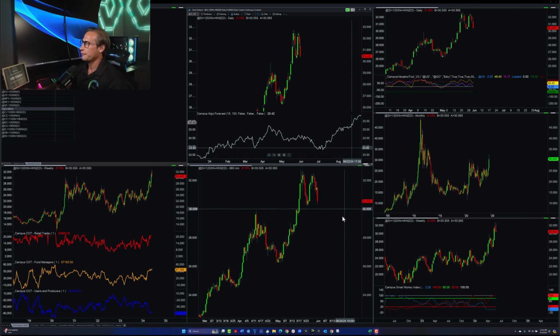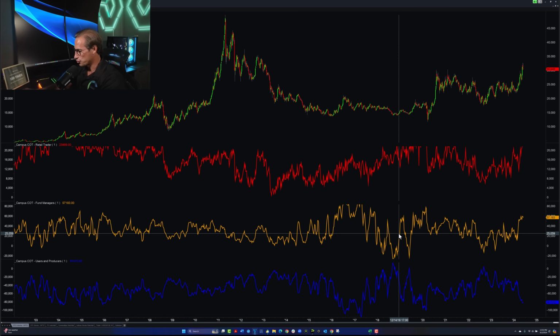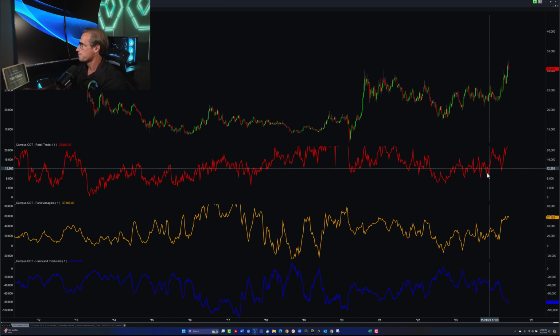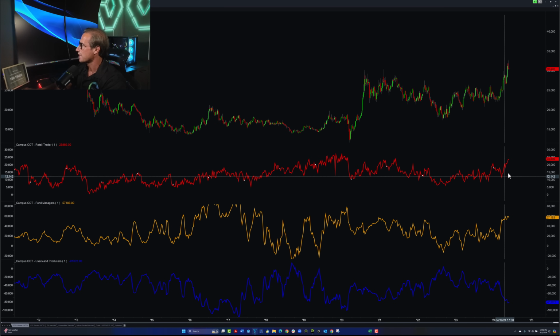Now, first things first, we start with our COT report on silver. And I want to first show you, so we have here the red are the retailers, the yellow the fund managers, and the blue one, the smart money, the commercials here. But I just want to show you the raw data, and I want to show you the retailers here. They're extremely bullish compared to their previous behavior. How bullish? We will look at my proprietary index in a second, but you see already that they're very bullish compared to their previous behavior.